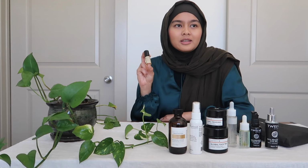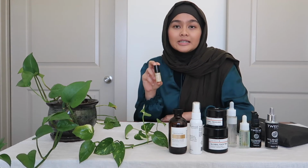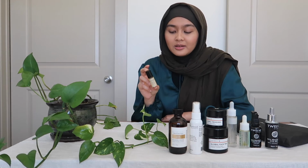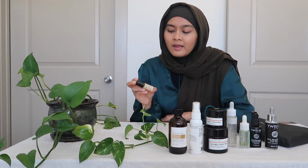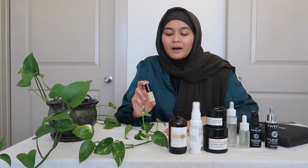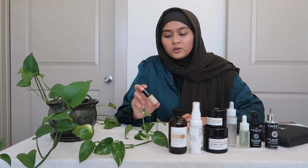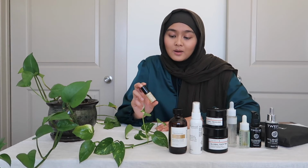This has been a solid product that I can rely on whenever I have a whitehead or under the skin acne or just a pimple about to pop. I feel that this heals the acne so much faster. This has been very good to me, but it's something that I would always be cautious about because it's got a lot of essential oils in here, so I only use it at night. And I don't use it when my skin is feeling very sensitive or sensitized. But yeah, this has been very reliable for me.